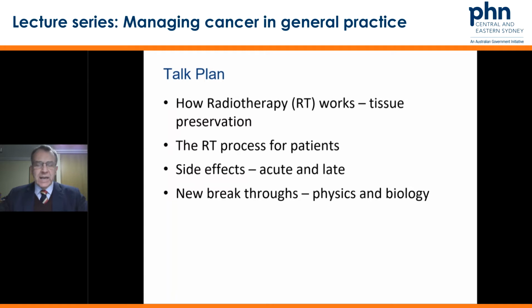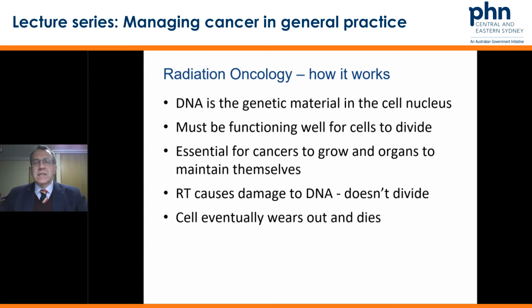So how does radiotherapy work? Radiotherapy targets the DNA. DNA is the genetic material in the cell nucleus. It's got to be functioning well for cells to divide. It's essential for cancers to grow and for organs to maintain themselves. Radiotherapy causes damage to DNA. So the DNA doesn't work, it doesn't divide properly. So what happens is the cells don't divide, they eventually wear out and die.